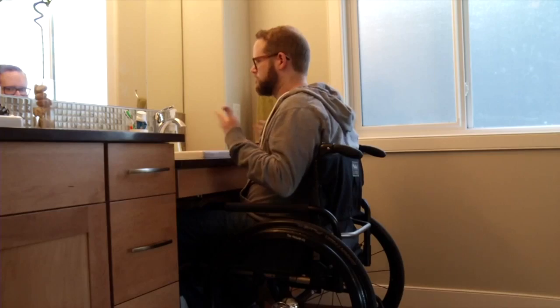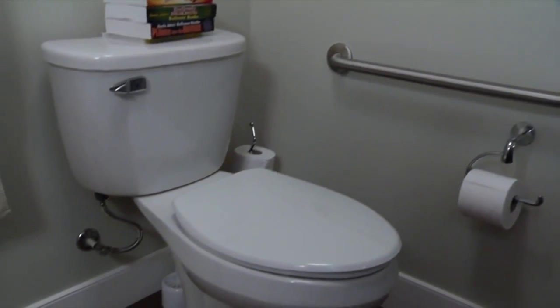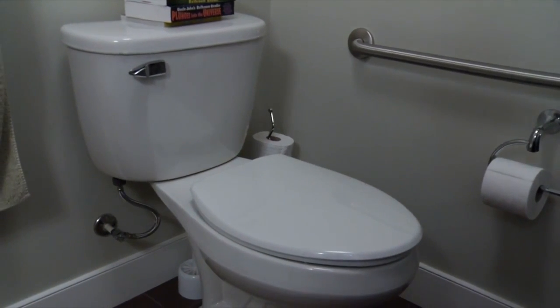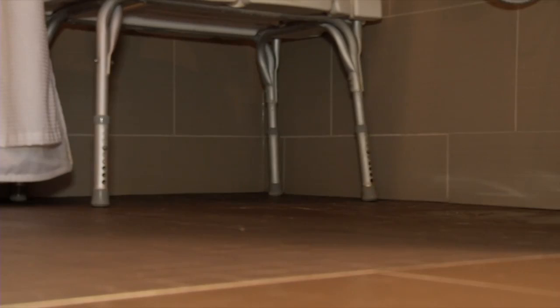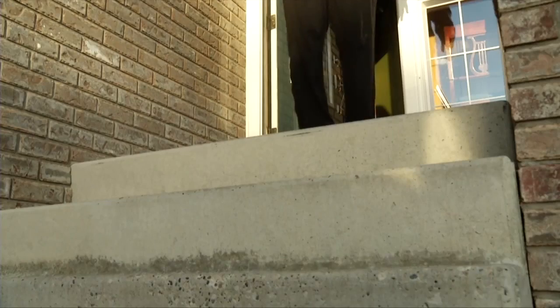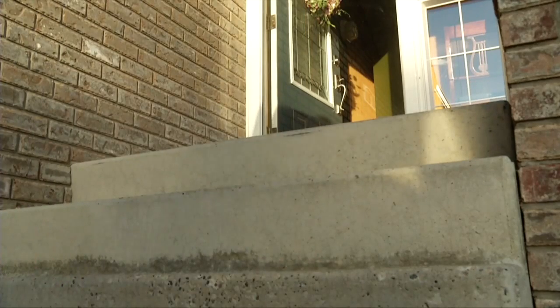They end up having to go to a rec center or somewhere else to have a shower because their home just isn't accommodating. So you can always kind of add a ramp to the front of a house. You don't worry about gaining access from basement to main floor, but the bathroom becomes a really big thing if you can't access it. It's hard to imagine that just a few steps can stop you from seeing your friends or family at their own home, but it's a reality that Joel Kleine lives every day.